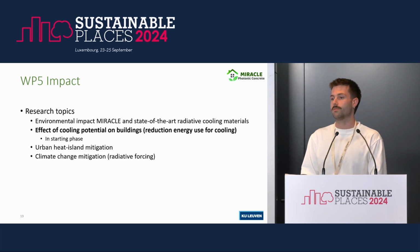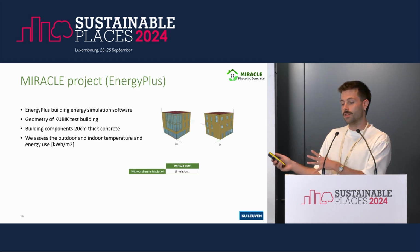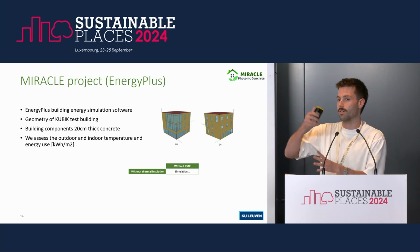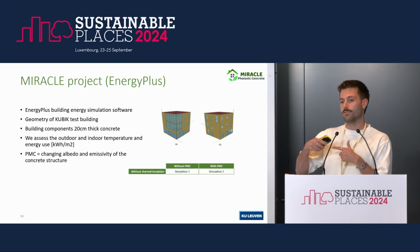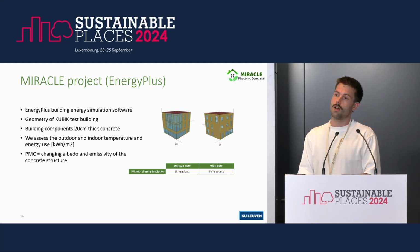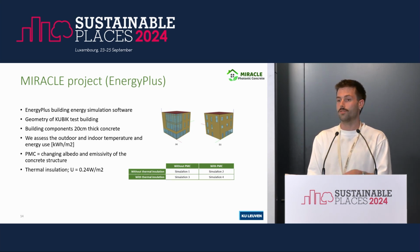Another part we're also looking into is the effects of the cooling potential on buildings. Therefore we use EnergyPlus, which is an energy building simulation software. And here we have a test building, and for example, we have one simulation when there's no thermal insulation inside, and we have just normal outside materials. And then we also do one simulation when on the outer surface of the building we add this new material, our new Photonic Meta-Concrete, and we see what is the difference by implementing this material on the indoor temperature and also on the energy use for cooling and for heating. And then we also did the same, but with thermal insulation.